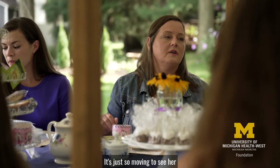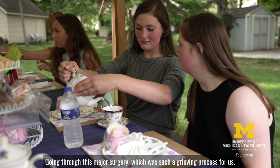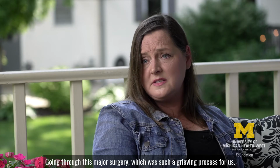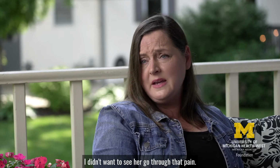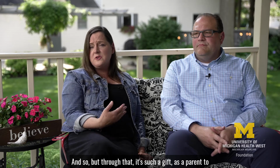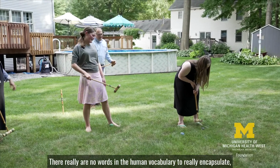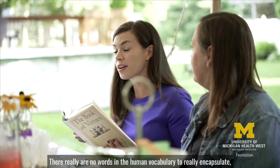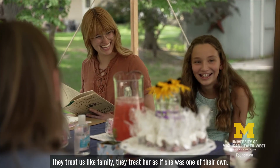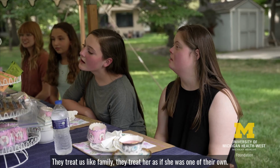It's just so moving to see her go from being so tired and sick, going through this major surgery, which was such a grieving process for us. I didn't want to see her go through that pain. But through that, it's such a gift as a parent to have your heart be able to be changed as well. There really are no words in the human vocabulary to really encapsulate how grateful we are for the care that Hannah has received. They treat us like family. They treat her as if she was one of their own.